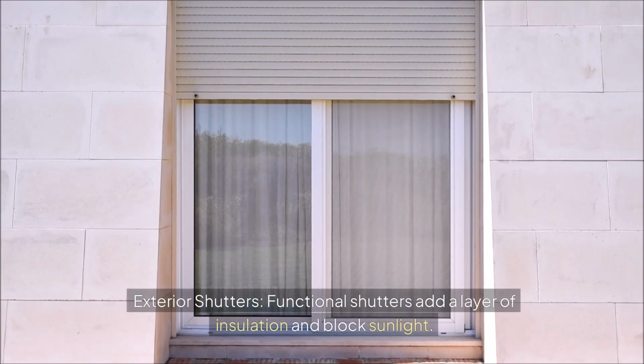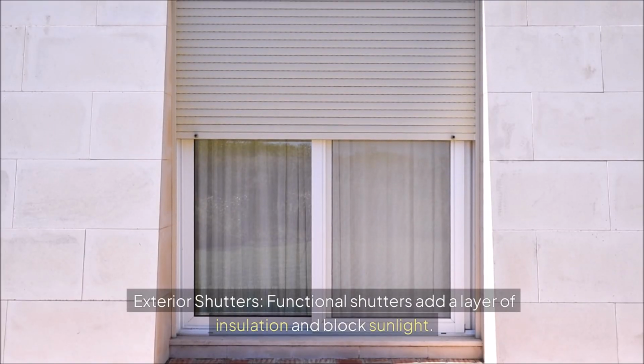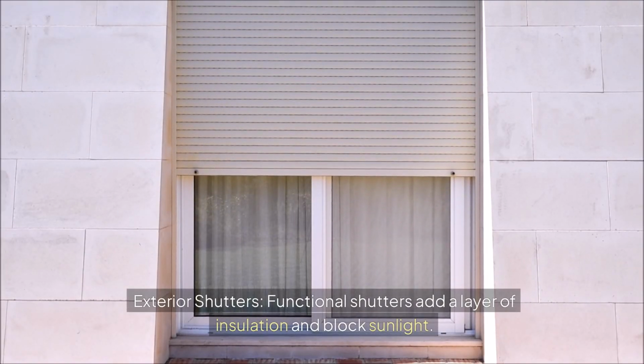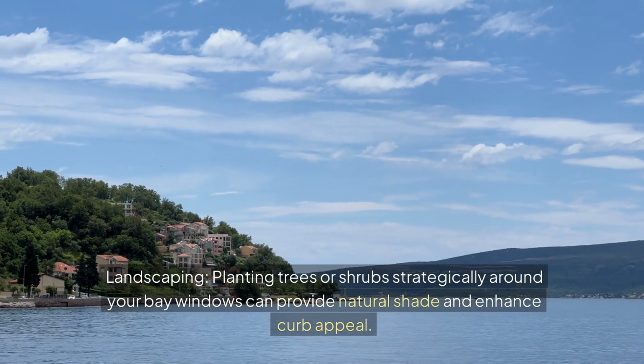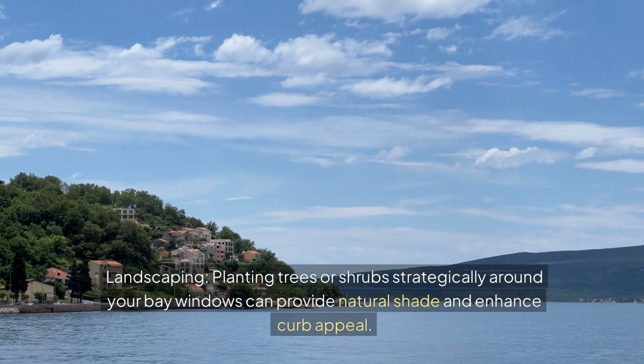Exterior shutters. Functional shutters add a layer of insulation and block sunlight. Landscaping. Planting trees or shrubs strategically around your bay windows can provide natural shade and enhance curb appeal.